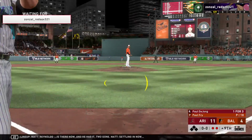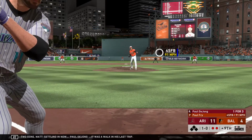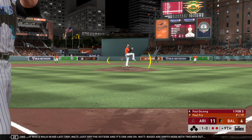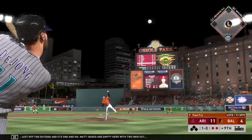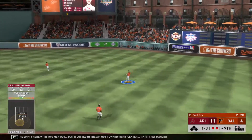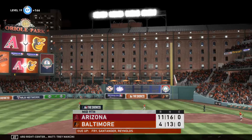Settling in now, Paul DeJong. It was a walk in his last trip. Just off the outside, and it's 1-0. Bases are empty here with 2 men out. Lofted in the air out toward right center. Mancini will reach out with one hand to make the catch on the move, and that ends the inning.